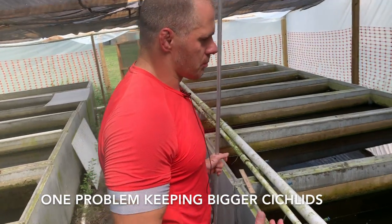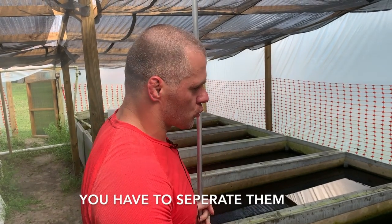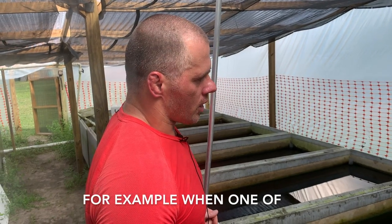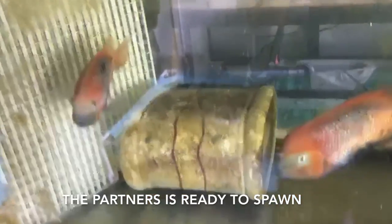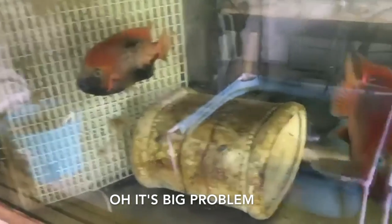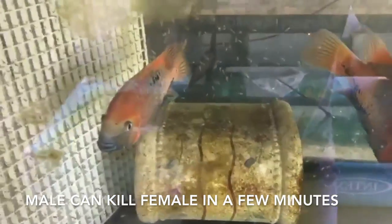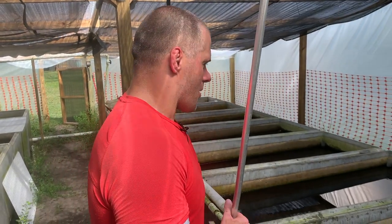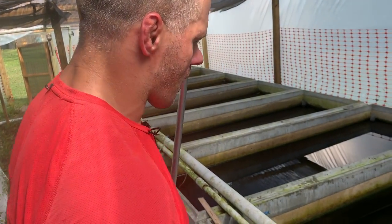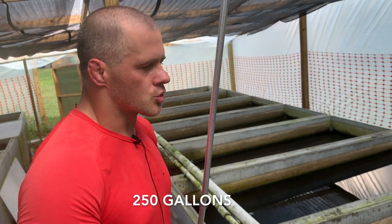One problem with keeping bigger cichlids is you have to separate male from female, because, for example, when one partner is ready to spawn and the other is not ready, it's a big problem. The male can kill the female in like 14 minutes. Wow. Even in these big tanks, because these are like burial vaults, right? Right. And approximately how many gallons does each one hold if they're full? 250 gallons.